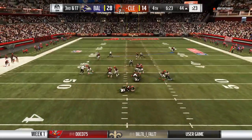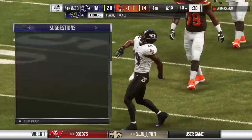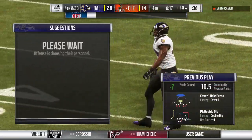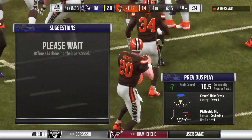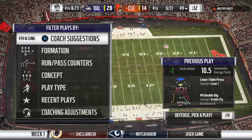Off the play fake, he'll look to throw. Now he'll be wrapped up around the waist and pushed down. My man, it's been a rough night for that offensive line, and it's only getting rougher. 5 sacks now that they've given up in this contest so far.